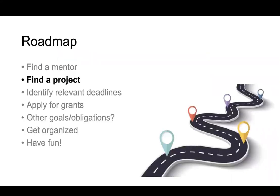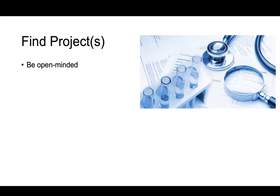Next, how do you find a project? First of all, be open-minded. If you found a mentor that you're really excited to work with, but the projects that are available might not be exactly what you were interested in, consider the fact that as you learn more about a topic, it becomes more interesting. Also think about the types of techniques that project will involve. Do you really hate programming, but the whole project involves heavy data analysis and a lot of programming? That might not be the best fit for you.